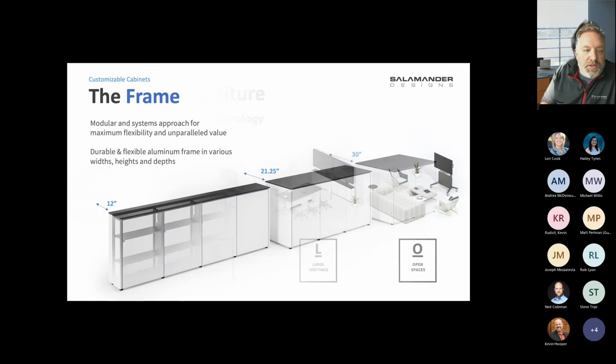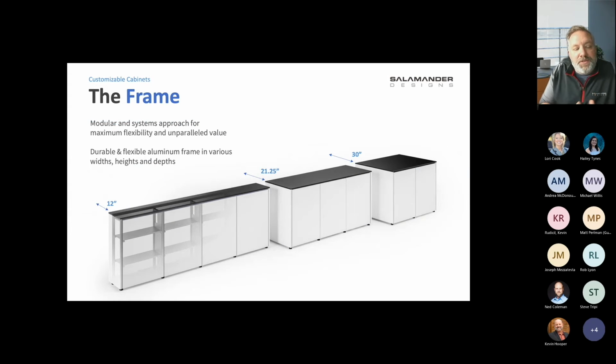So it all starts out with the base cabinet. We have this in different dimensions. The standards are 12, 21.25, and 30 inches of depth. These are available from 1 bay to as many bays as is needed, which is important for making sure that the installation can also be ADA compliant.